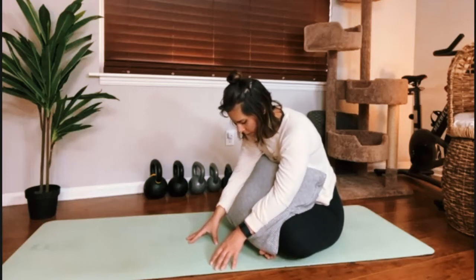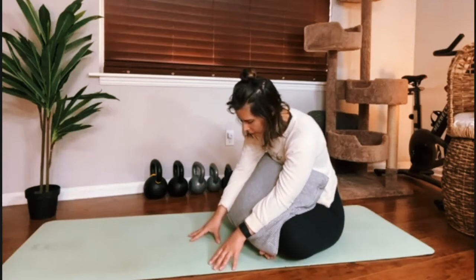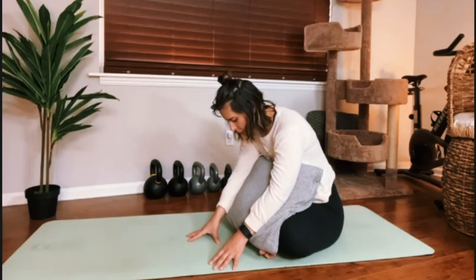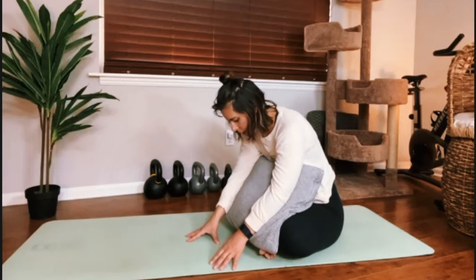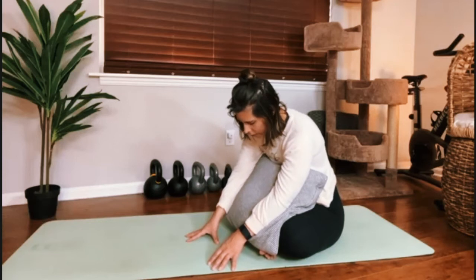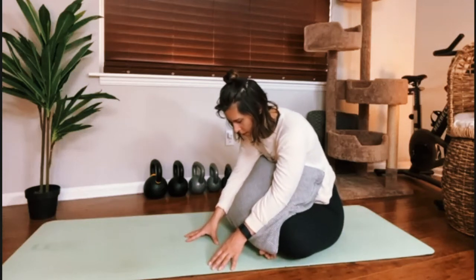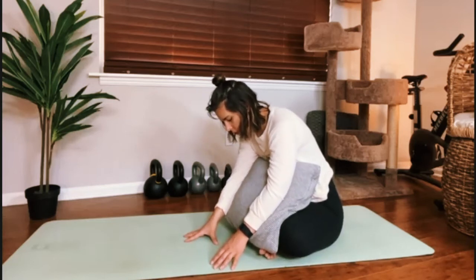You're taking it easy today, and that's okay. Give yourself permission. You showed up and you took this time out of your day. Give yourself a little bit of care. It doesn't have to look intense every time. Just showing up and breathing and doing some gentle stretches is going to go a long way.